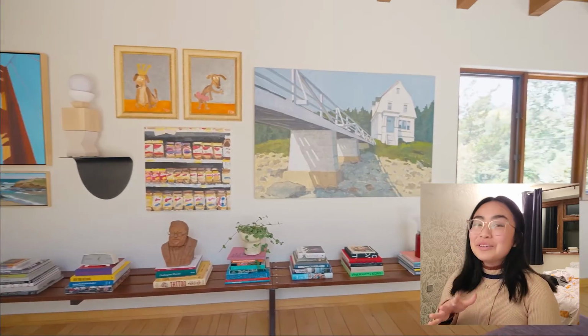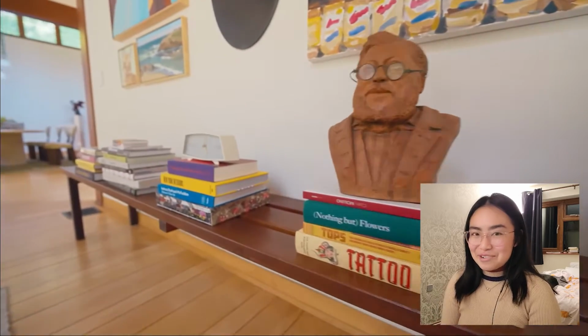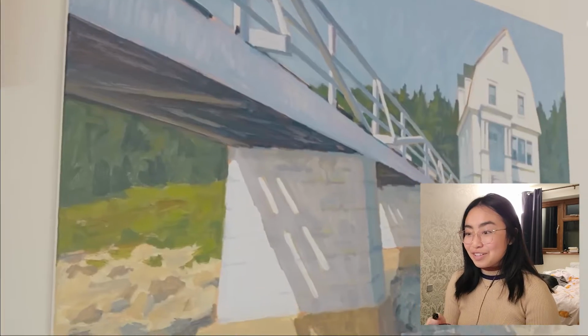Oh, that's so funny. I know that Emma does read books now, but the way that these books are laid out feels more like decoration than actual stuff that you're gonna read.